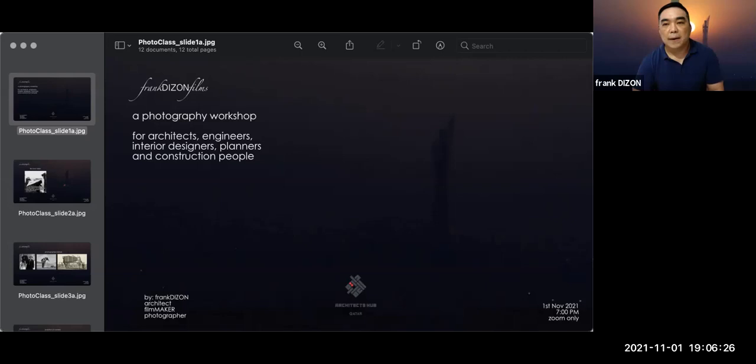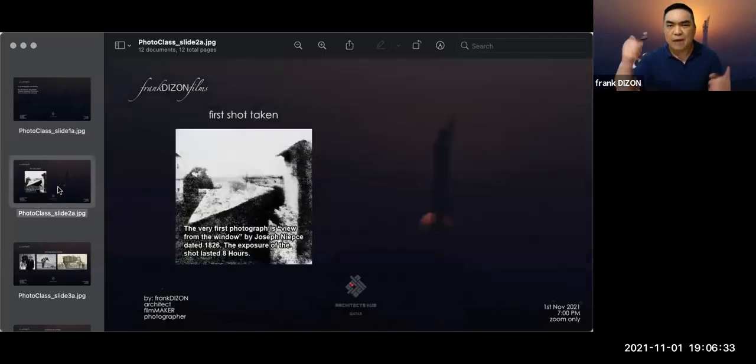Okay, so photography was way back in the 1800s. I'm sharing the slide now with you, where you have the very first photo that was taken, the very first shot that was taken in the 1800s. And if you imagine, if you have your own phone now and you just open the camera app and snap a shot, and then you got it.